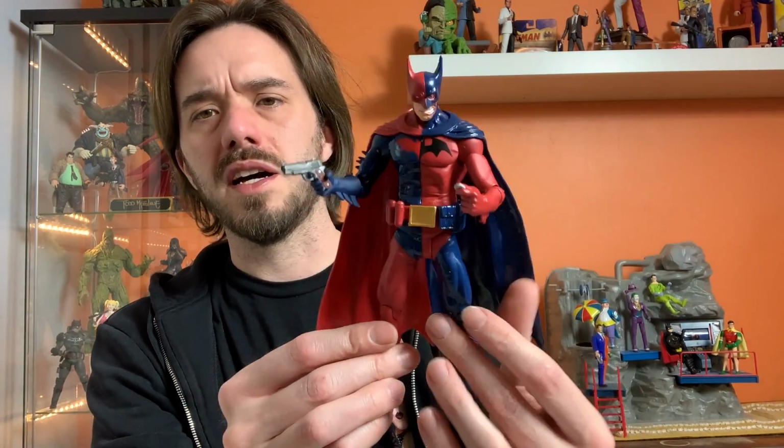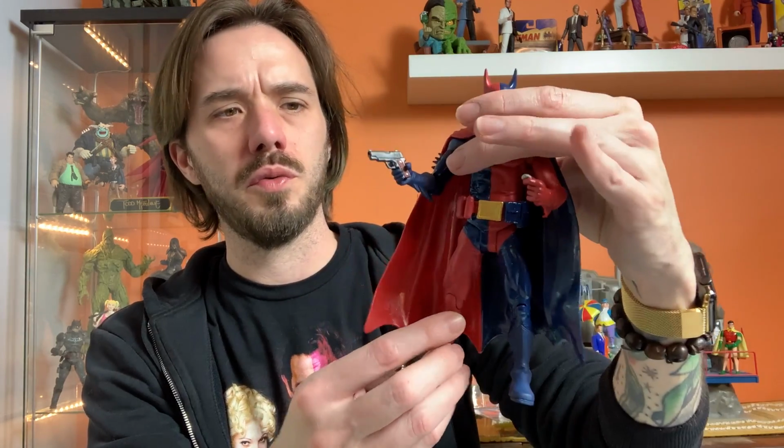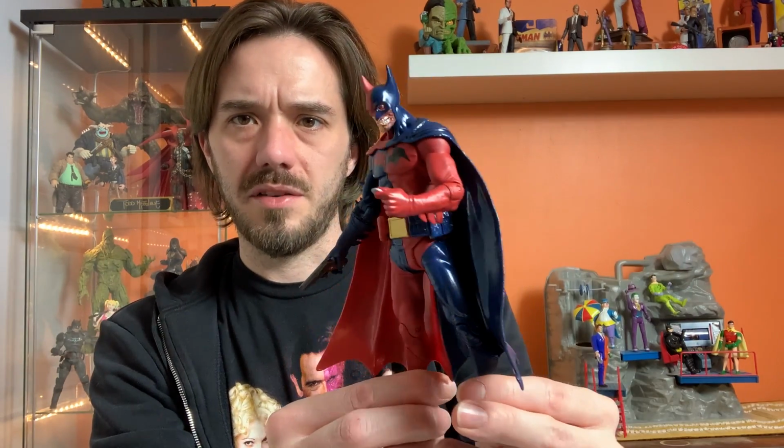It's nice to have him out of the box. It's been bothering me that he's been cooped up in that box for so long, and he's such a cool, weird entry in the Two-Face collection. He just really needed to come out and breathe. And I'm going to be breathing in that smell for a while, actually, because that's the good stuff.